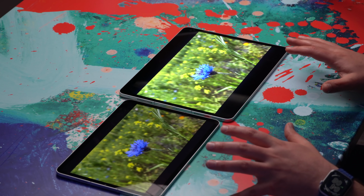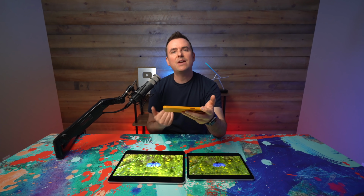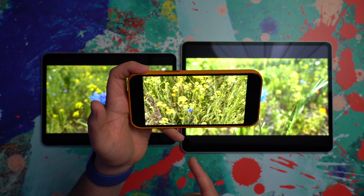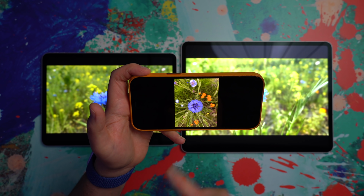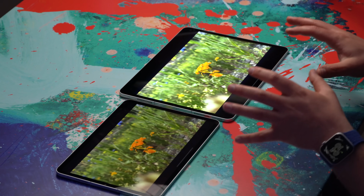So that has nothing to do with it. Now here's my iPhone 12 Pro Max, and the comparison between these two screens kind of reminds me of when I'm looking at a photo in my Photos app on my iPhone, and then I switch over to a video, how much brighter that video looks that was shot in Dolby HDR than that photo. The photo looks really dull in comparison.